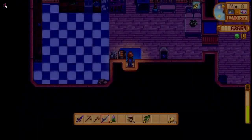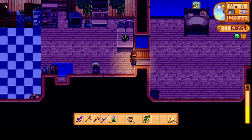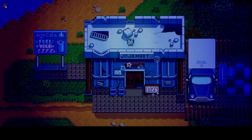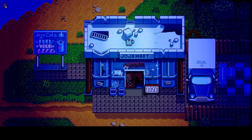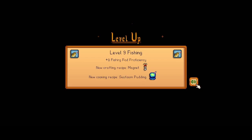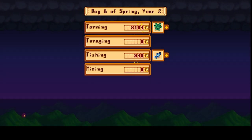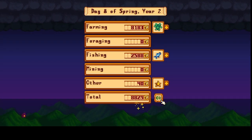I might as well go to bed. Okay, so the movie theater is going to be available tomorrow. And I've got level 9 fishing, so we got plus 1 fishing rod proficiency. We can craft a magnet and seafoam pudding. Awesome.